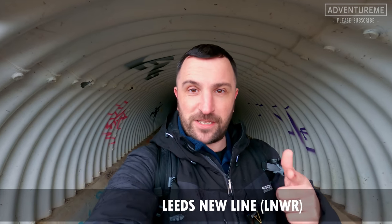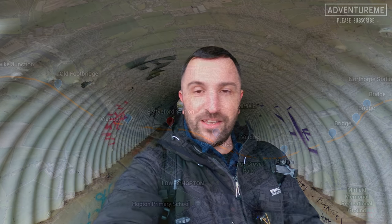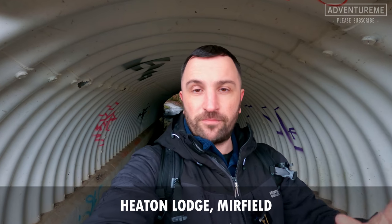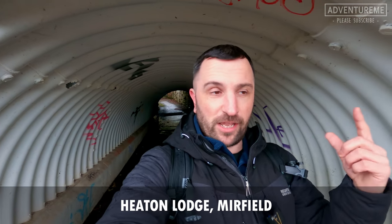Now today we're starting a brand new railway series, and we're going to be looking at the Leeds New Line. I know a lot of you in the comments have been pestering me to do this for a long time. So here we are down in Mirfield, or just outside Mirfield, again. If you remember, we were here to look at Robin Hood's grave not long ago. Well, we're just outside Mirfield in an area called Heaton Lodge. Well, that's what the junction name is around here anyway.